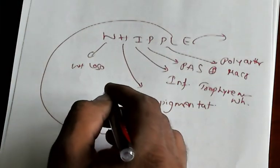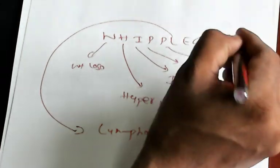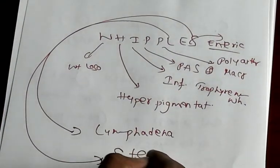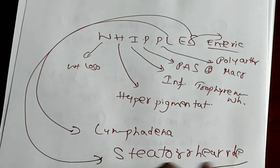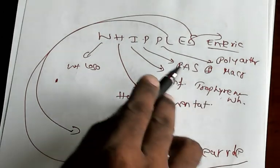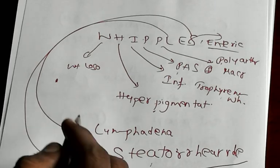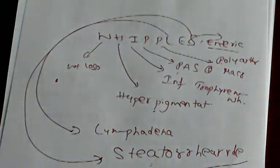E होता है enteric involvement. There is an involvement of enteric involvement. And Whipple's है ना, Whipple's बोलते हैं. S होता है steatorrhea. Steatorrhea is what you have to remember. So that is the story. Weight loss, hyperpigmentation, Tropheryma whipplei, PAS positive, polyarthritis, lymphadenopathy, enteric involvement, steatorrhea. That is the Whipple's. So that is how डांस करते करते पूरा 953 टॉपिक्स का रिवीजन कर देना.